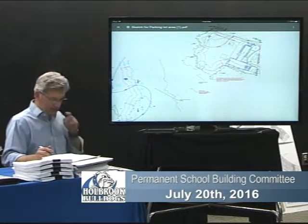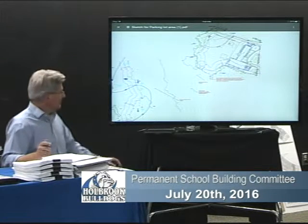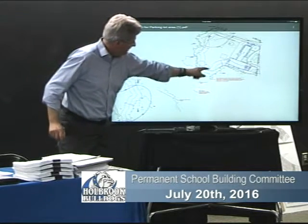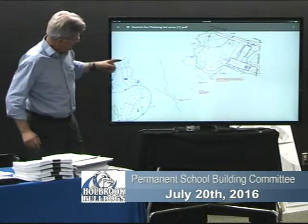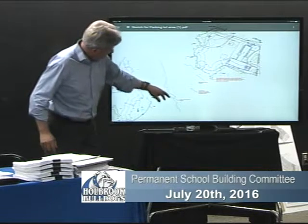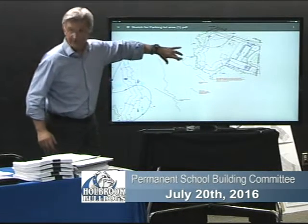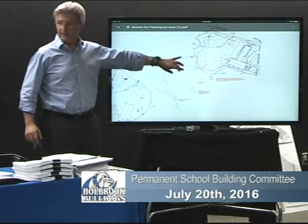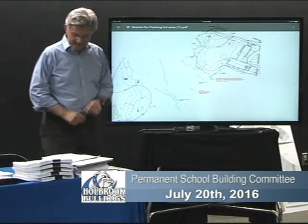So the good news is that we did find some areas that were not wetland areas. This is the wetland line that butts the Kennedy site over here, and the other new school site is over here, and the wetland line for that is here. So basically between these two areas right here is a buildable area that is possible for putting a parking lot on. So that's the good news.